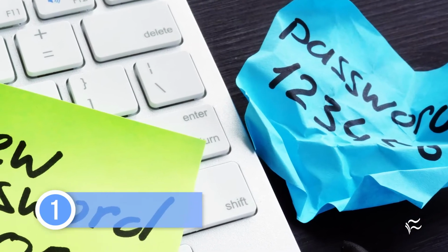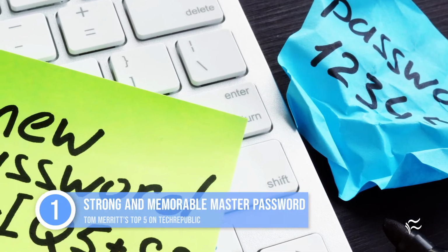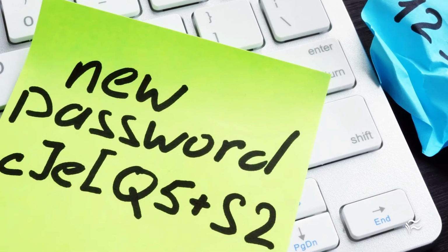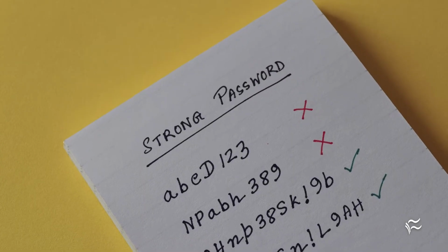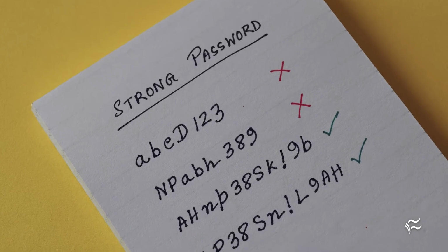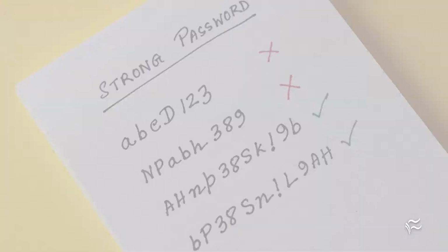Number 1, you can make your master password strong and memorable. The password you use to secure your password manager does need to be long and complex, but choosing a phrase, especially one only meaningful to you, can keep it safe against dictionary attacks and make it so you don't have to write it down on a post-it note. Cat needs to eat at 6, with the 2 and the 6 being numbers, for instance.